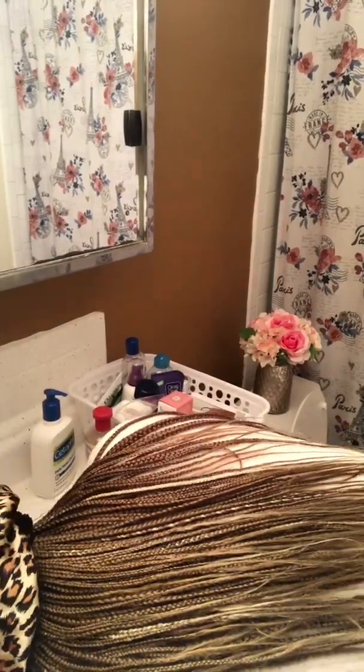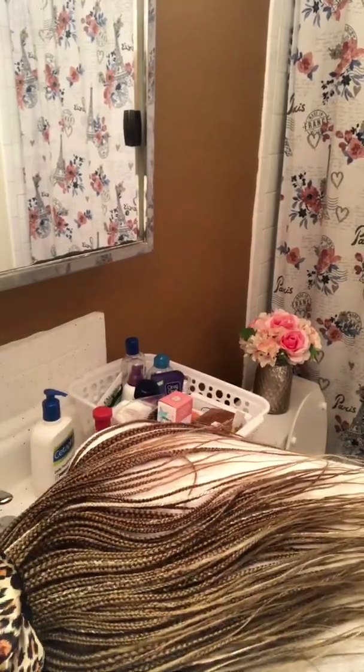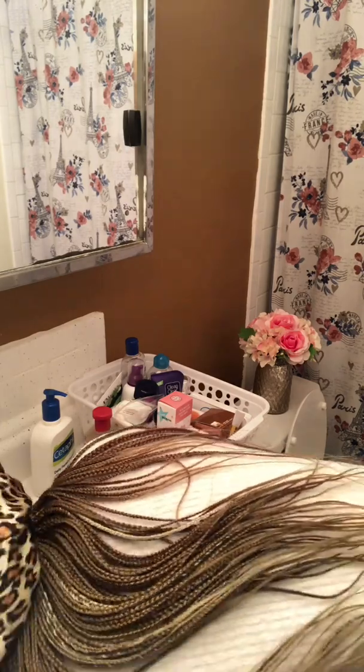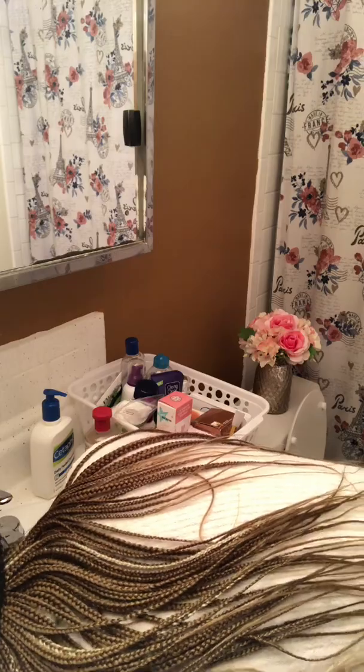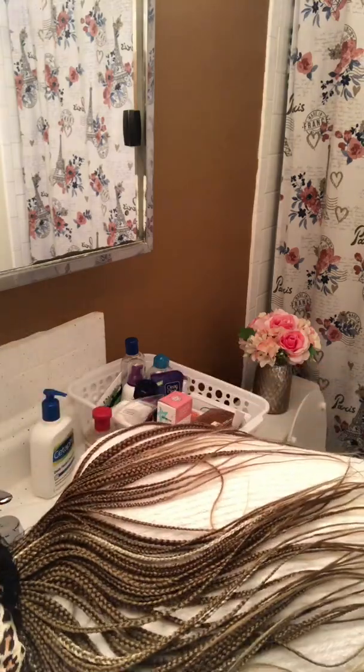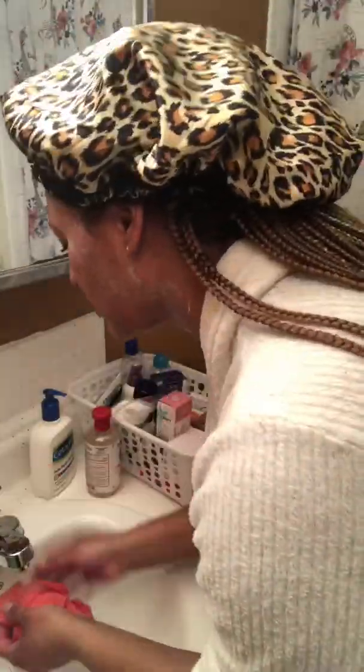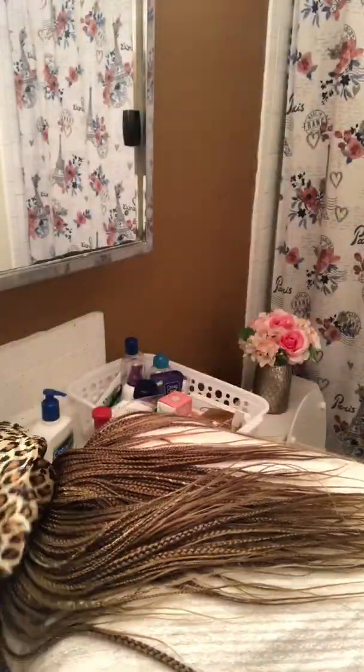Make sure you guys are reading the directions on the back of your products, because a lot of times we don't always read the directions on things. I believe this said 2 to 3 minutes, so you want to make sure you're paying attention to the time. I have a clock in my bathroom, so I don't keep the product on my face longer than I need to, because again, my skin is very sensitive and I don't want to burn myself.